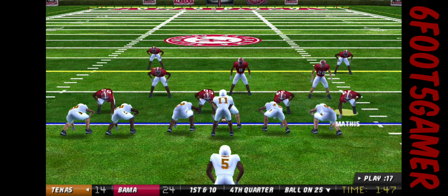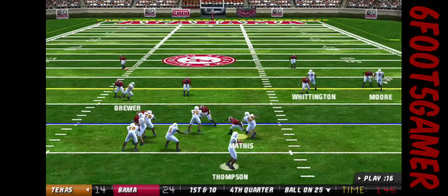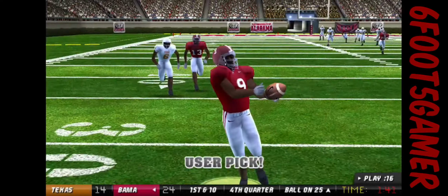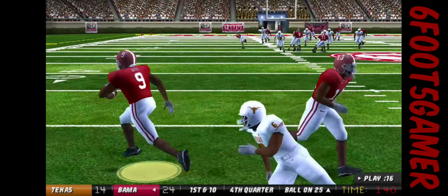Texas goes with the ace set here. Back to pass. Steps up. He lets it go. It's intercepted. Spins upfield.